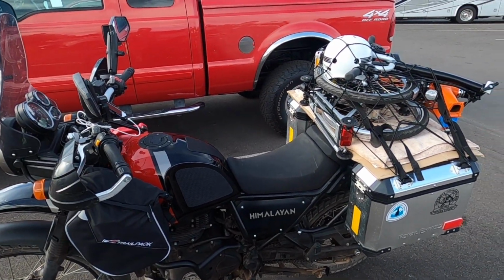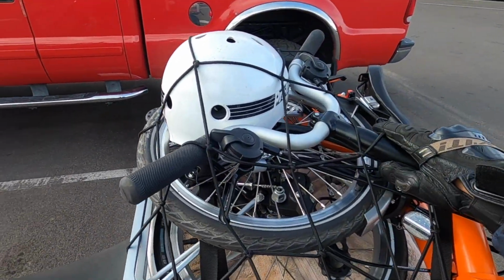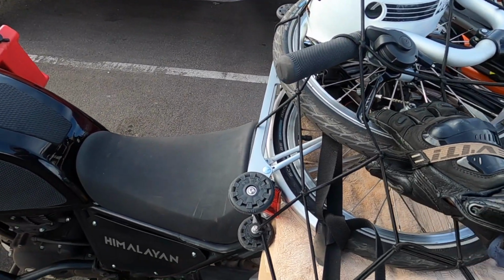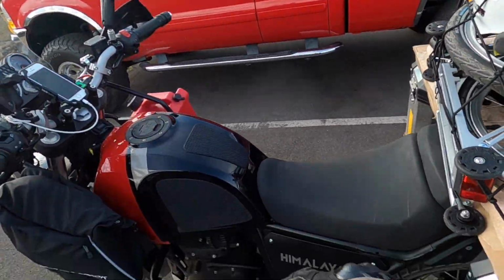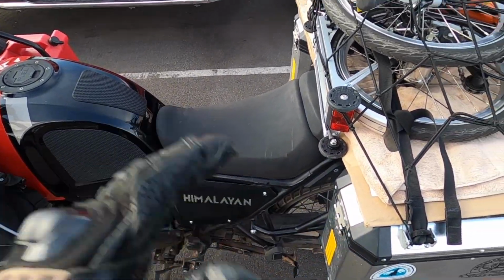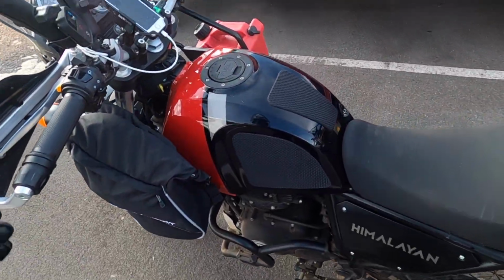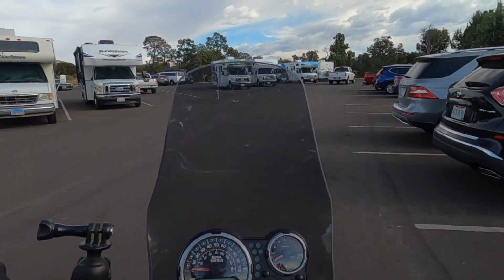All right, bike is all loaded up. The Brompton's on here, nice and solid. It's not going anywhere. And got the route programmed in, got my earplugs in. We are good to go. Here we go.